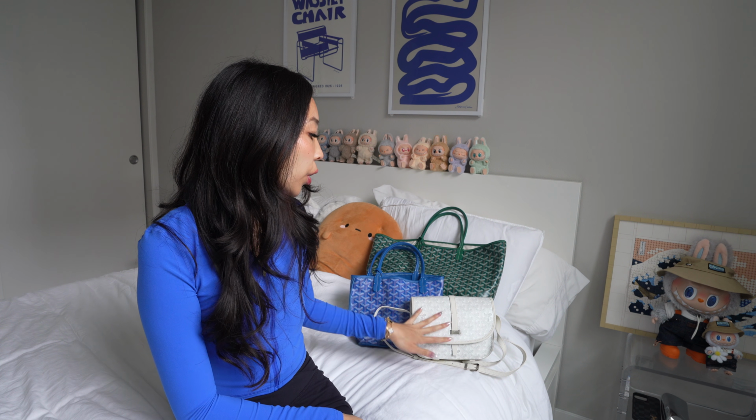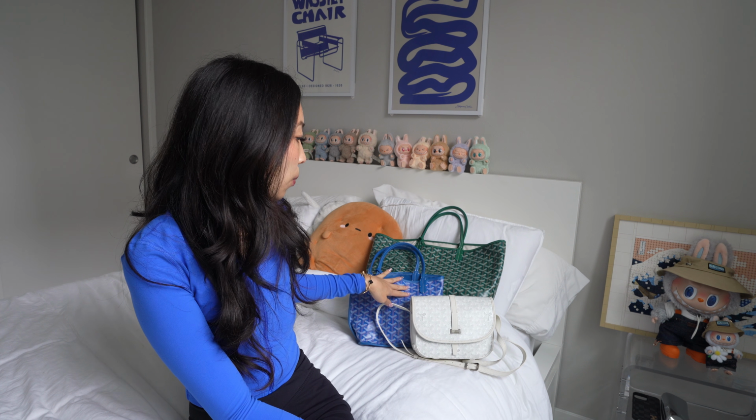Here are my 3 Goyard bags. Obviously, they're all in different colors and one of them obviously matches my outfit. Stay tuned throughout the video for some outfit pairings as well, because I know some of these pop of color, this one or maybe this one, you might not know what to exactly wear with, especially when it's such a bold color. What should we start with?